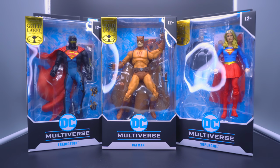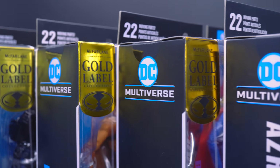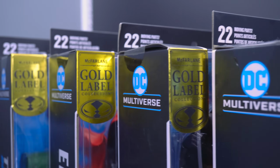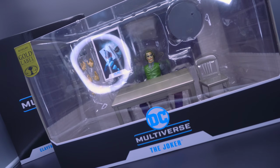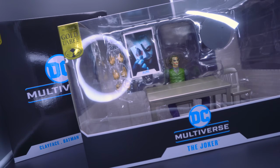Let's start with probably one of the OGs of the gimmick that McFarlane ever came up with, the Gold Label Collection. And the reason for that is because, in a very ironic twist, I feel like they're probably the more consistent form of gimmicks, despite the fact that the gold label can literally be found in some of the most randomized forms of releases, whether they be retail exclusives, because sometimes you're going to find a specific gold label at a Target that you will simply not find at a Best Buy or at a Walmart.